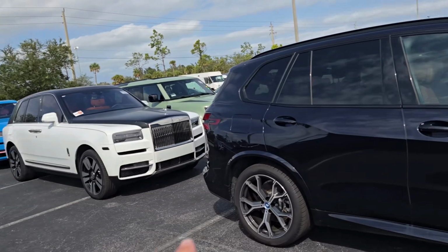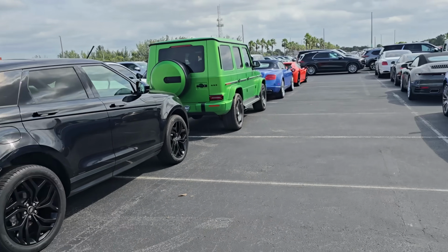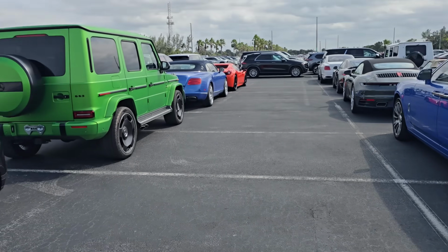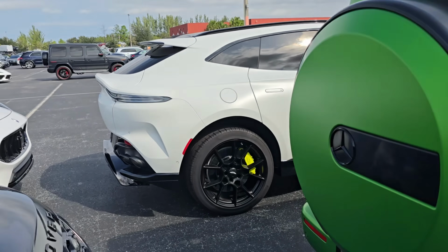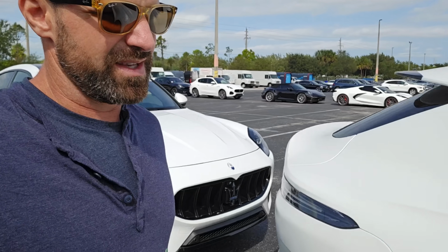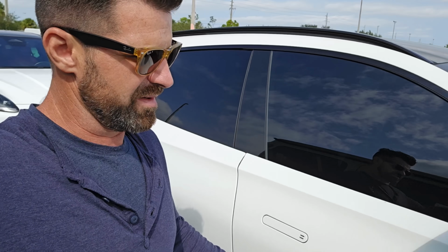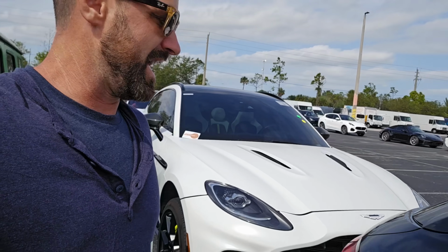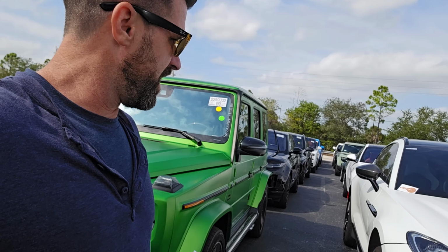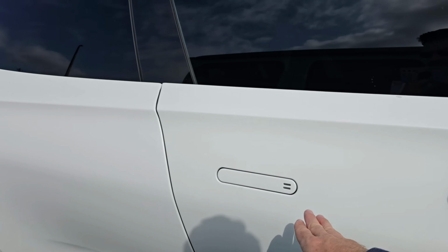Like check this stuff out. Bentley, Rolls Royce, all of these cars. It just keeps going, a G-Wagon. I couldn't sell a Range Rover. What makes me think I'm going to be able to sell these things? But the beauty of my job is that I get to make videos about stuff. If I can buy this Aston Martin SUV and drive it for a few months and then sell it, make some cool content, that's my dream. Look at how nice this thing is.